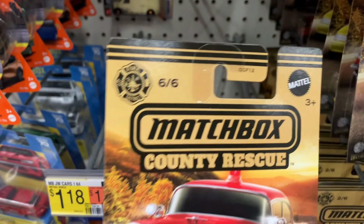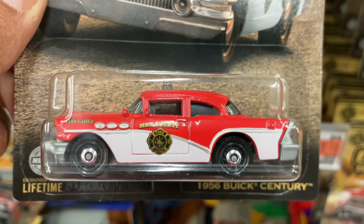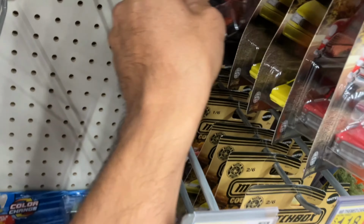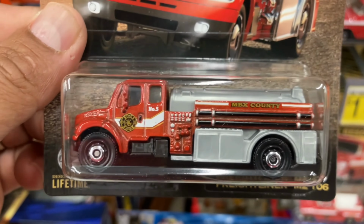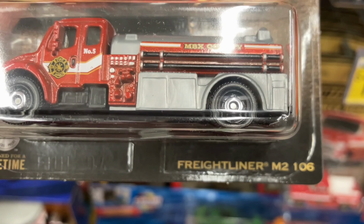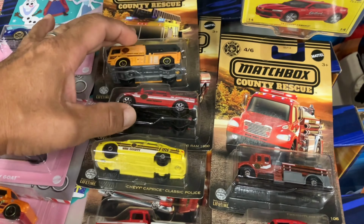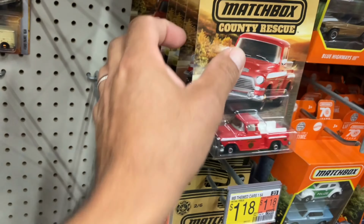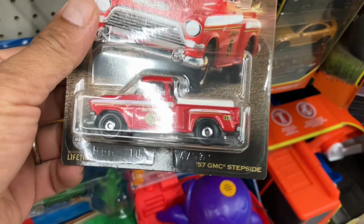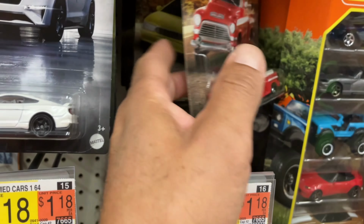There's number 6, the Buick Century fire car. Nice. So we're missing one more, and that will be this Freightliner. That's number 4, Freightliner M2. All right, so we got a full set on the County Rescue. Awesome. And probably they got about 3 full sets. Yeah, definitely the GMC step side is my favorite for sure.